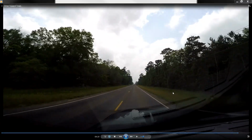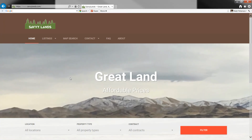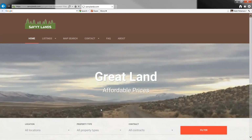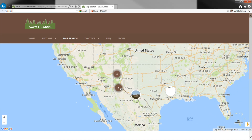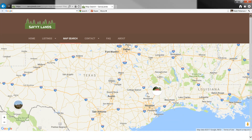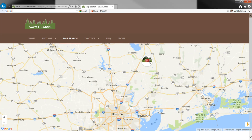I'm going to bring you over to my website real quick where you can learn more about this property. www.savvylands.com. Easy way to find this property is go into map search, and you can see a map of where all my current properties are. Got quite a few in New Mexico, and I've got 3 in Texas right now. Coming down over to Houston, you can see the property up near Cleveland.